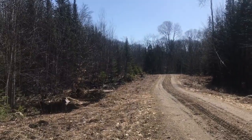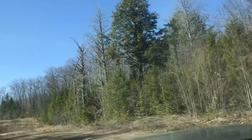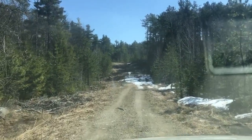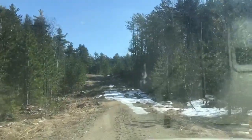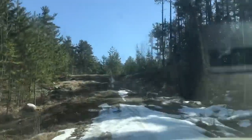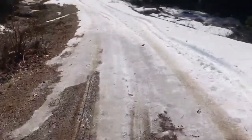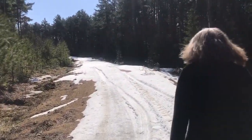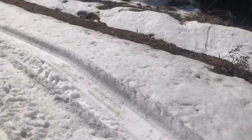I think we're gonna get in. We've been coming across these little patches of snow from time to time, but they don't seem to be too bad. I just power through them. Cross your fingers. Yay. We've come to this spot, which I guess goes up to the very top of the hill that we go over, and it's still quite snowy. Like I tried to go up here. You can see how deep those tire tracks are.